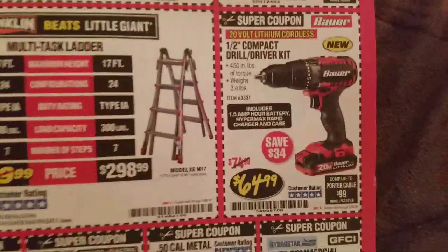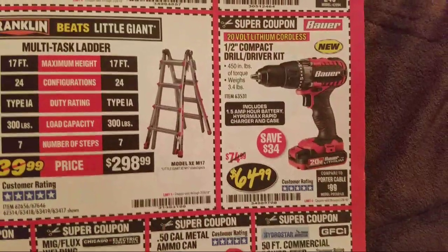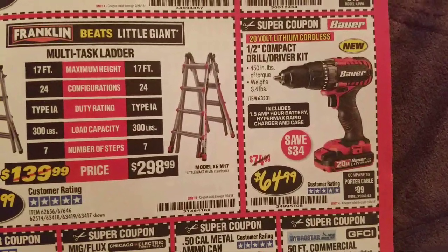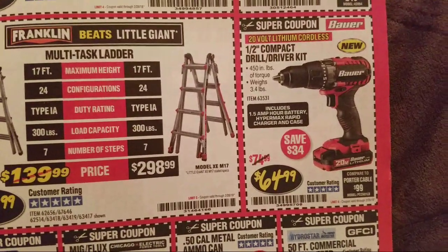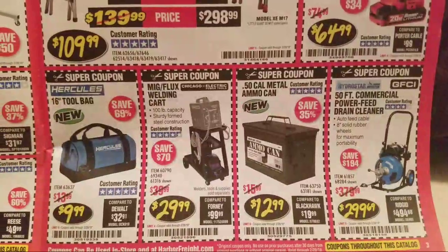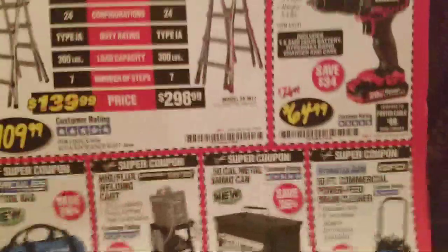I forget what this usually is. It says $74.99. I thought it was always a little bit more than that. Oh, Angel got a Ryobi impact driver for $49. Yeah, that's great. They had the drill for the same price. Yeah, no doubt. Like I said, definitely go with the Ryobi, but it looks like the price is going down a little bit, which is good.